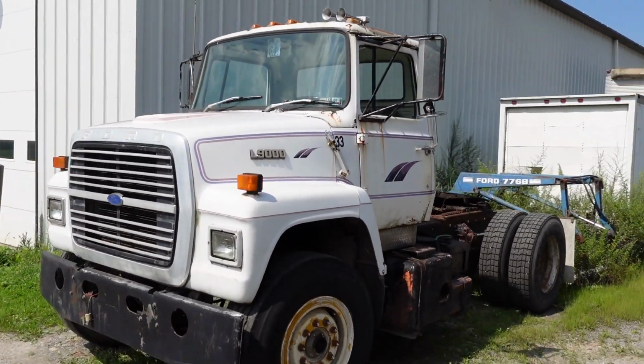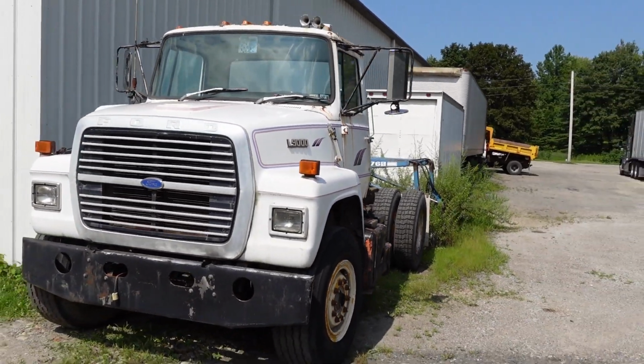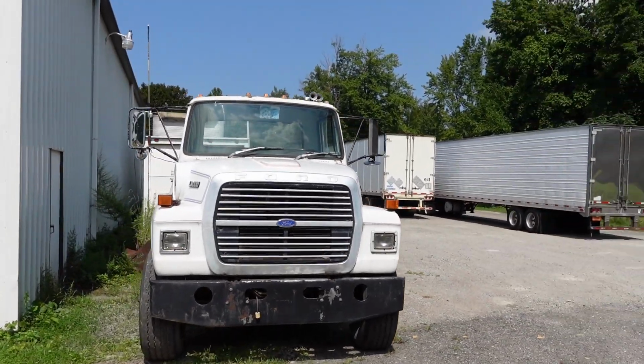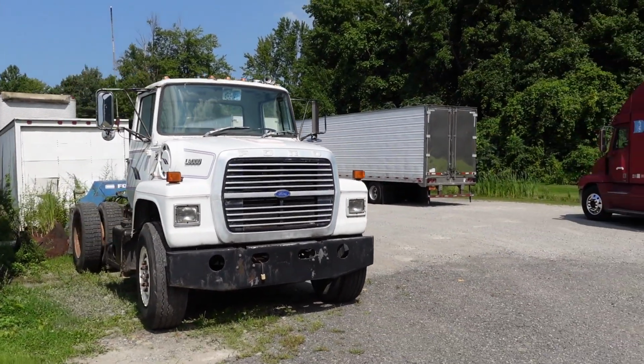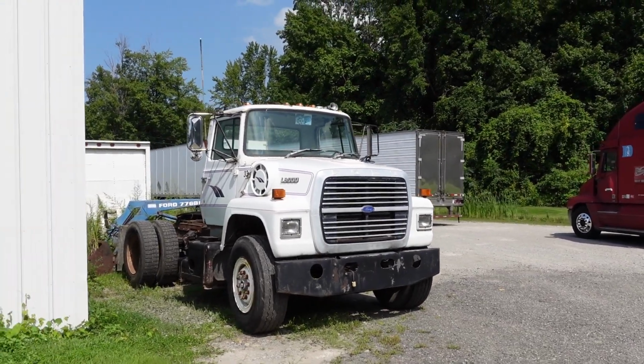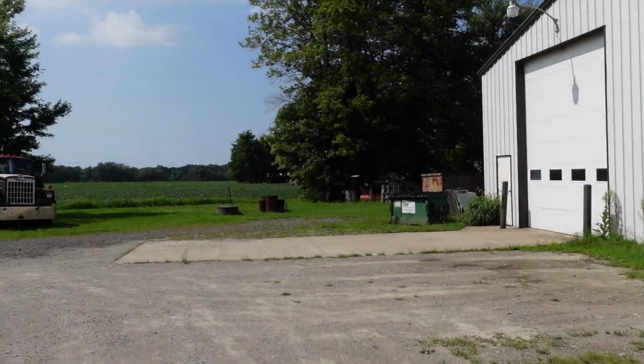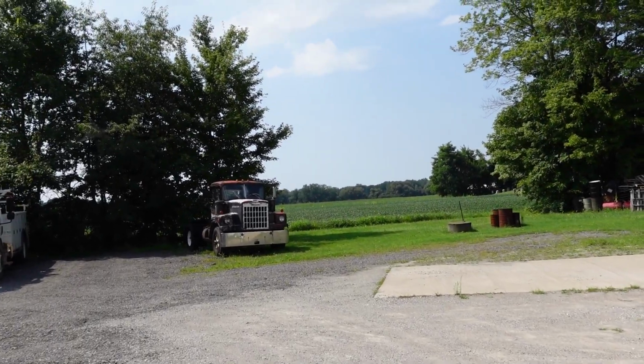I think that's a yard truck now, but this old white I'm going to show you. Pretty cool little Ford L9000. Love them trucks. Wonder if it has a Detroit in it. So this old white over here, is this not killer or what?